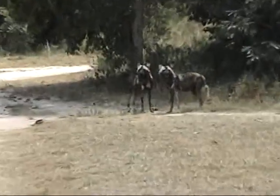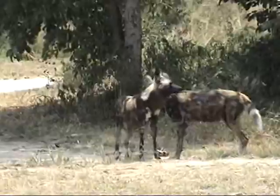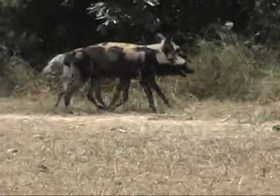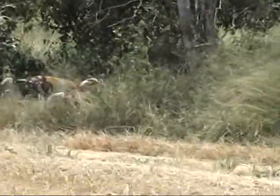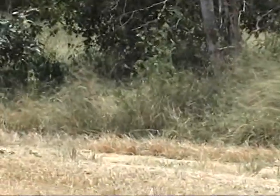Okay, so this is the African wild dog. Some people also call them the painted wolf or the devil's dog. Now they live in a family unit called a pack. So it's the whole pack living together as one family. And they're all led by the alpha male and the alpha female, which is the dominant male.